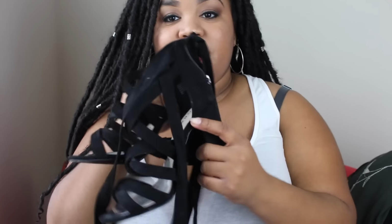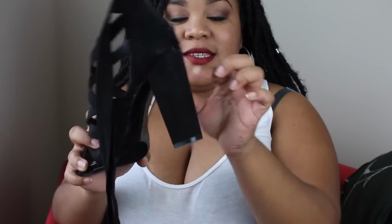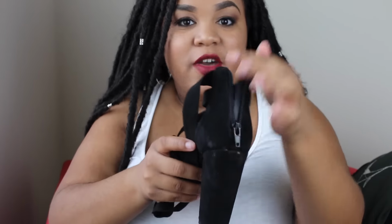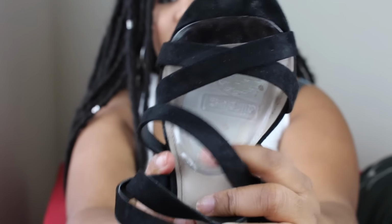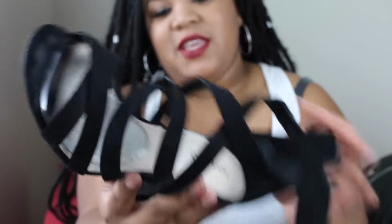I like the heel. Let me put one over here. I like the bulkiness of the heel. I love the heel. I love the straps. I love the zipper on the back. You do have to get those little, what do you call these things? Foot steppers. You have to get those to hold your foot in place, the gripper, because your foot will slide all the way to the end and your toes will be looking crazy.